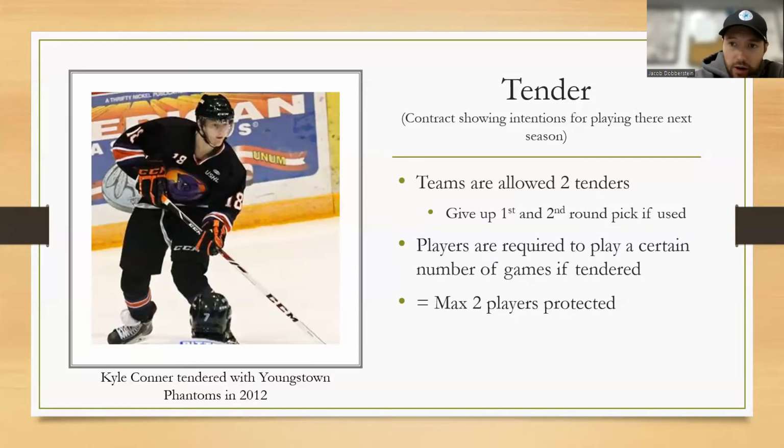The other reason tenders aren't used very often is because players are required by the league to play in a certain number of games if you are tendered. This is where it differs from the NA, and this is again why they're not used as much in the USHL. This is actually the only way that you'll be guaranteed games.